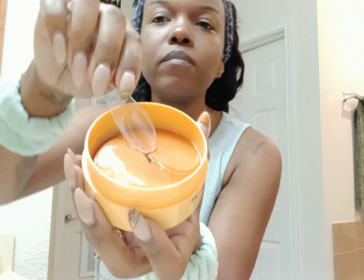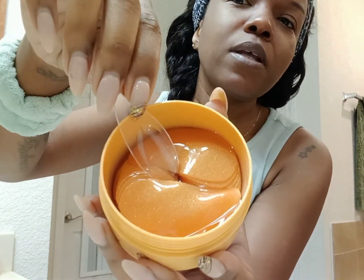And I've actually been using these for a few weeks now. That's how you know I haven't had a chance to just catch up with you, because this is probably my third or fourth week using these. But this is what it looks like. Try not to drip anything. They have the patches, and then you just scoop it out with the little provided scoop.